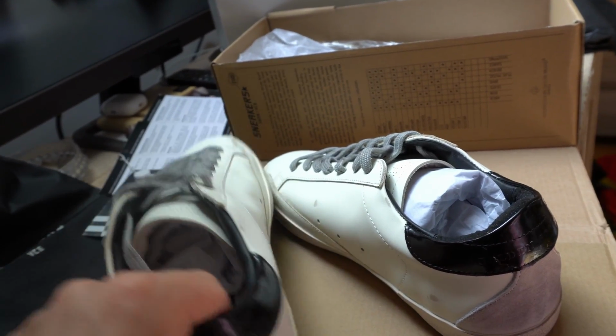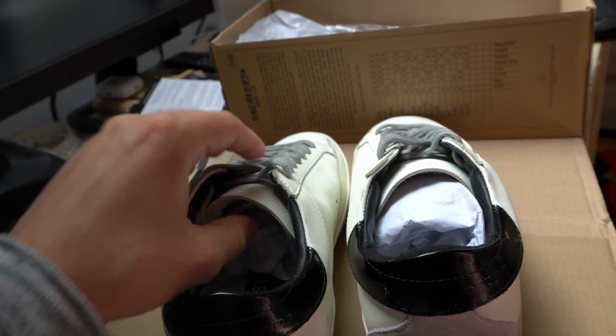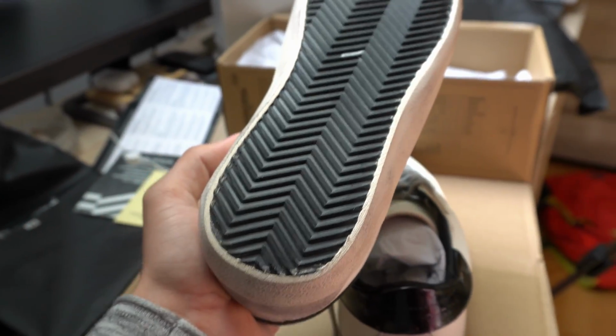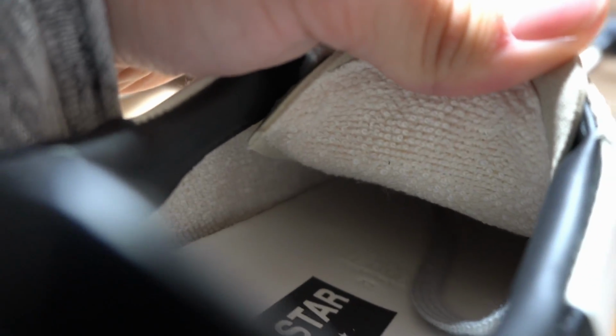Everything looks great. They're not crooked, they're not bent or anything. It's just like you're buying yourself the Golden Goose from their store. This is how the shoe sole looks. Great as well. And on the other one, it also looks great. And now the insides of the shoes. You've got such a material, just like on the original ones. Materials are absolutely one-to-one. You have no complaints. You cannot complain whatsoever about them.